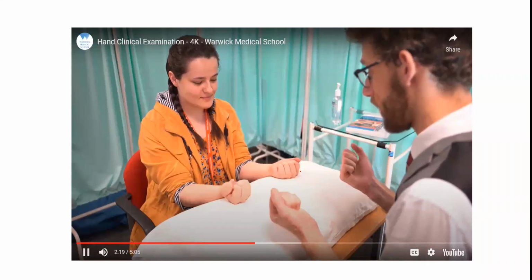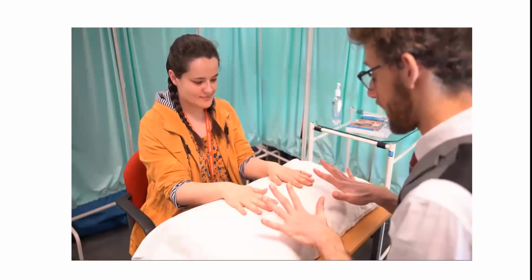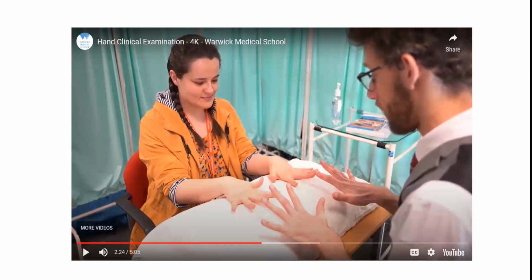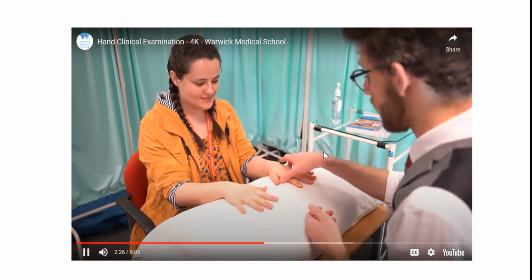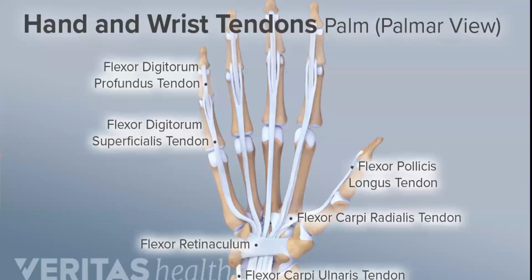Make a fist for me, okay, and then relax. Turn your hands over and spread your fingers up and out as best you can. So ask the patient, can you please spread your fingers like me? When the patient spreads the fingers, that's finger abduction. Then ask the patient, now please close them together. That's finger adduction. Excellent. Now, if you just relax for me and let me move your fingers. Okay, so these are your main finger movements.